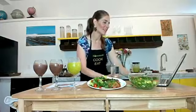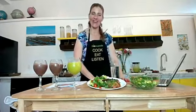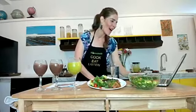So Ginny says, you make this all look so easy, makes me think I could actually do it. Ginny, I know you can. You've already done so much of this before.